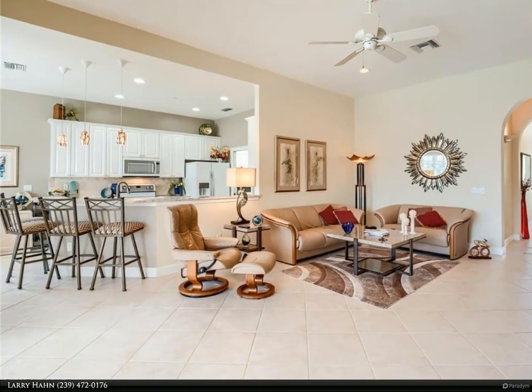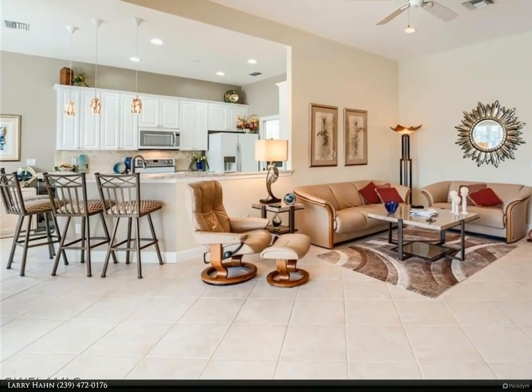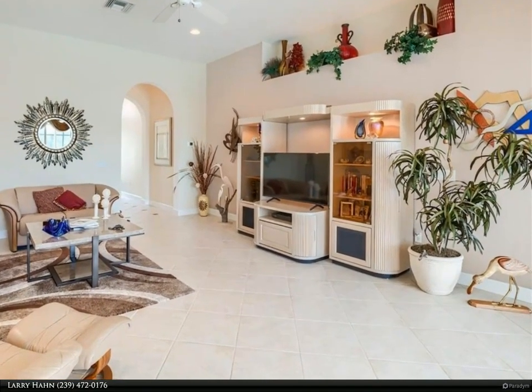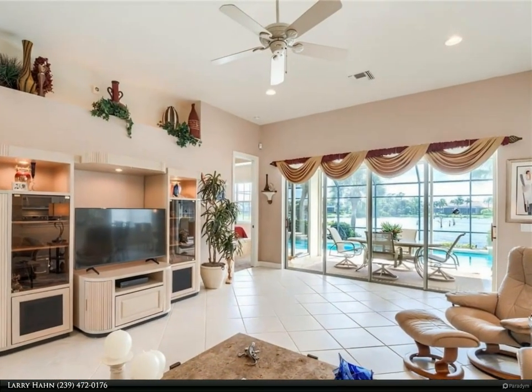The open kitchen has 42 inches white cabinets, new premium design quartz countertops and white ice Whirlpool appliances. The builder supplied the rare walk-in kitchen pantry. The new washer/dryer, 2023, are top-rated Speed Queen.